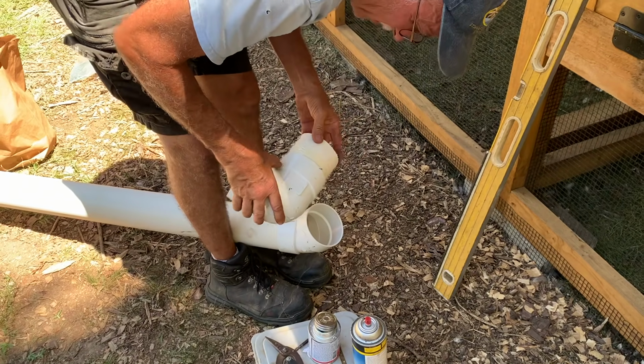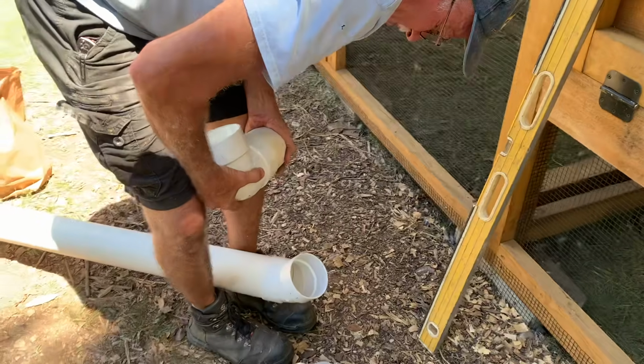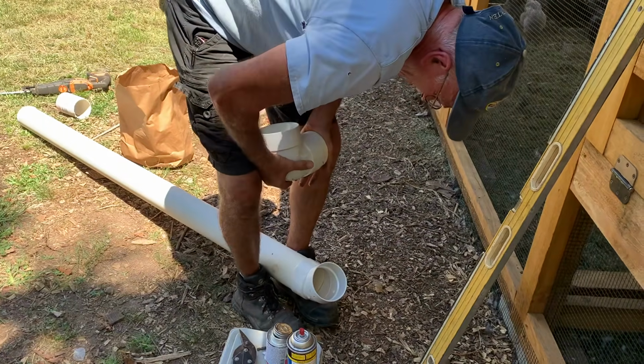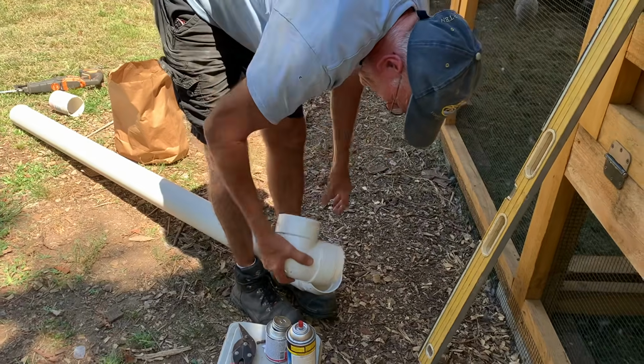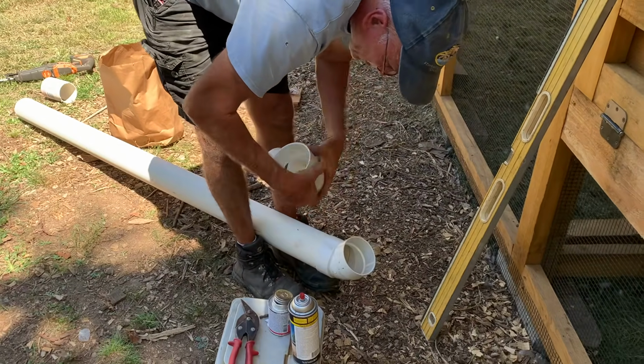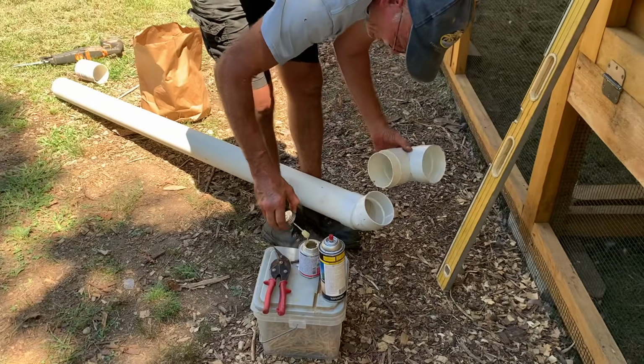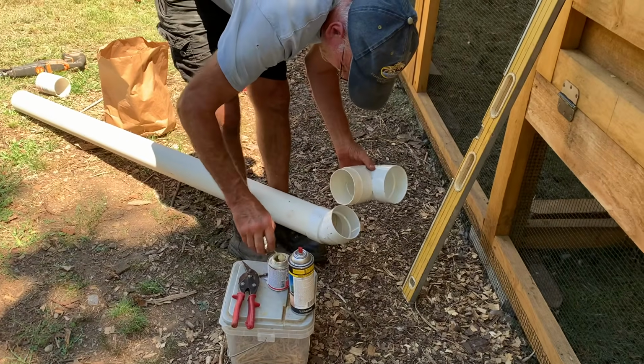I'd say use cleaner on this, but since it don't have water pressure, you don't have to worry about it leaking. So we ain't too concerned about that. Just don't want it to fall apart.